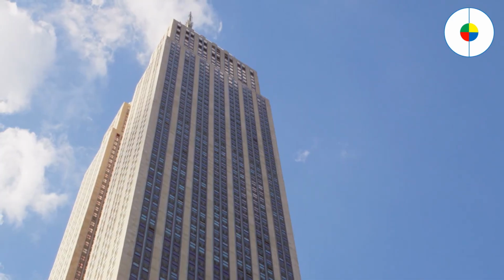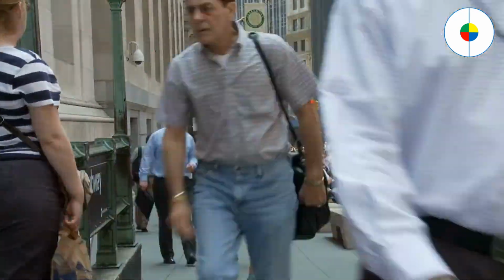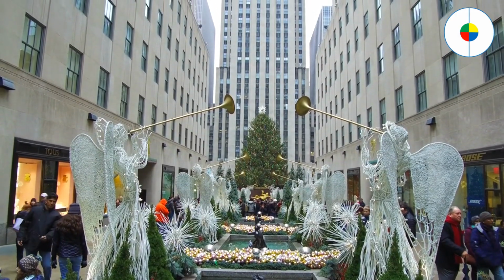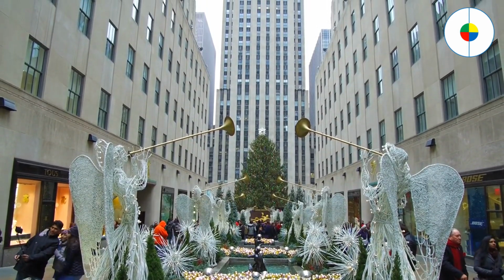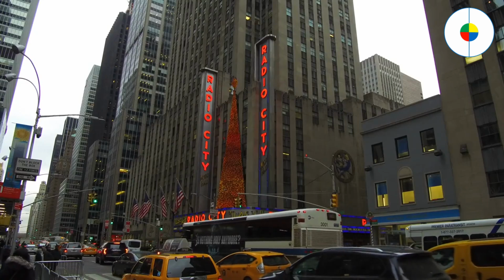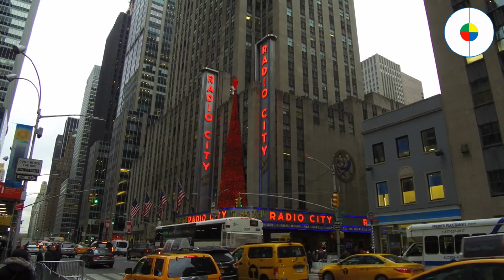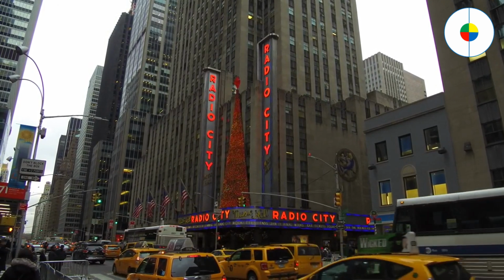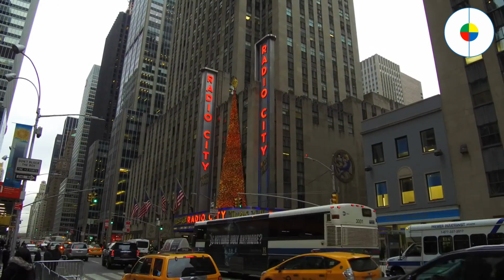Wander Rockefeller Center. This area is always filled with hustle and bustle. Wander around Rockefeller Center and take the elevator to the top of the rock for another bird's-eye view of the city. Tour Radio City Music Hall. Is there a more American theater than Radio City Music Hall? A huge entertainment venue, this timeless testament to entertainment has captivated visitors since the 1930s.